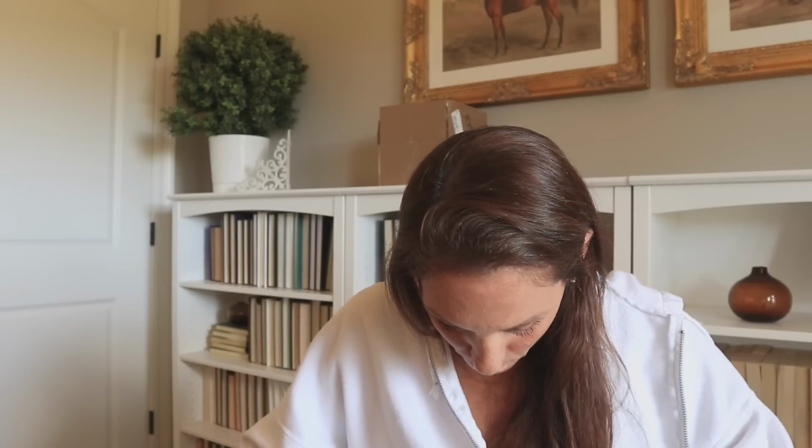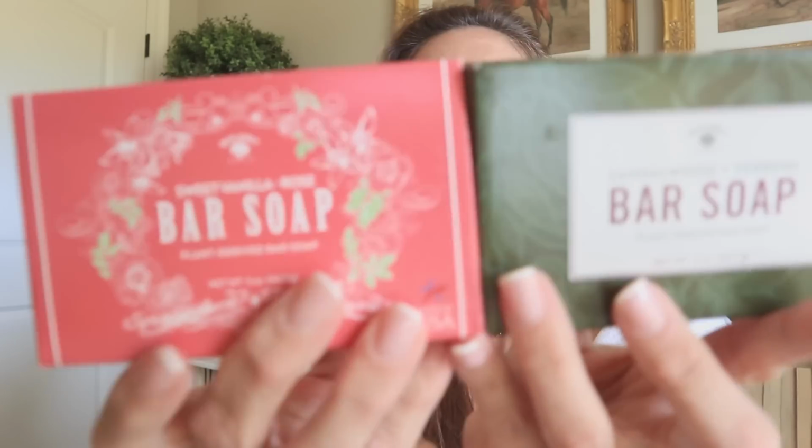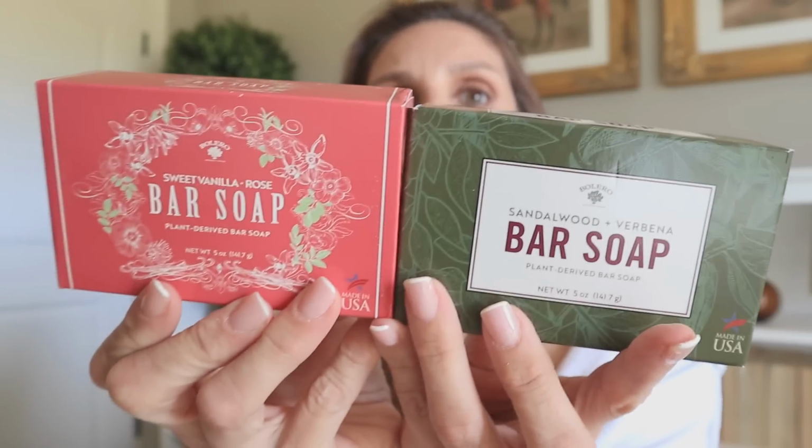All right, next up I found, I feel like sometimes I should be organized because I get multiple things. All right, so I found some new novelty pens. There might be a 4th option. It might be pink. I don't know if I knew this or not, but for sure this is my first time seeing these. Bolero has put out the bars of soap, and I found this in the bar soap section.